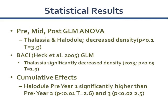And then for the cumulative effects, for Halodule, the pre-sampling period has been, in year 1, significantly higher than in both year 2 and year 3. And for Thalassia, it was the post-sampling that was significantly lower in year 2 and 3 versus year 1.